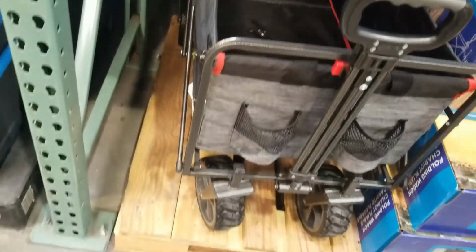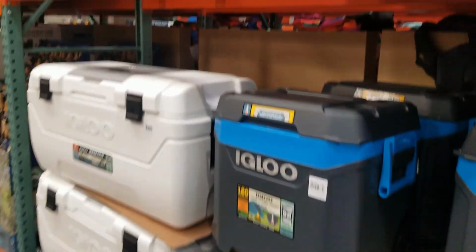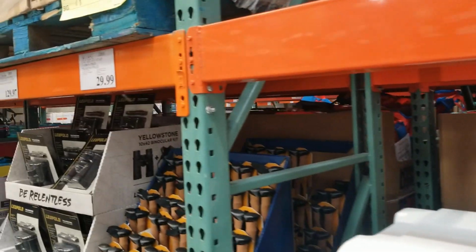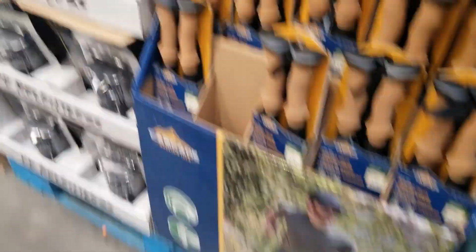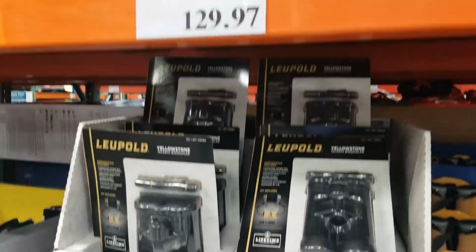It's a nice wagon. That's the one that I have. That's the upgraded version though. I got the older one. Some coolers. Nice cooler for under 100. You got some binoculars for $129.97.